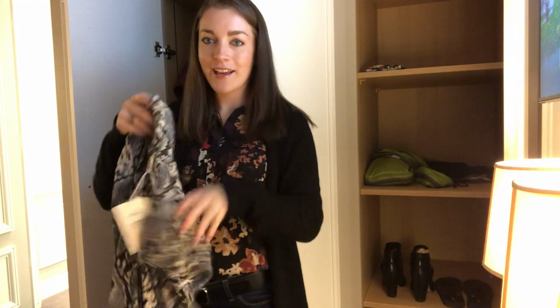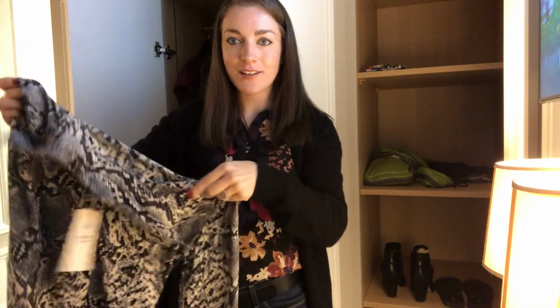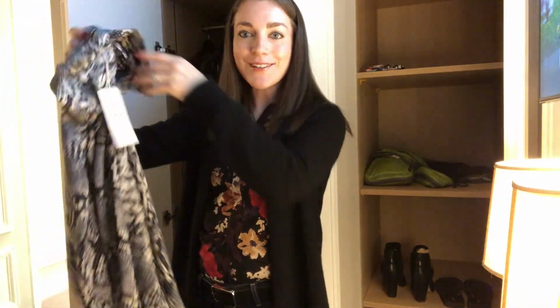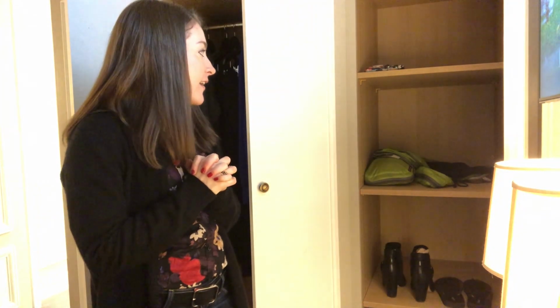And then I have one dress here. I loved this snakeskin print. I felt like with the gray and black and white pattern, it's very neutral and can pair with a lot of colors, like my blue sweater and my black sweater that I'm wearing, but also add a little bit of fun, fashionable, you know, chic intrigue that is great for an evening out in Paris too.